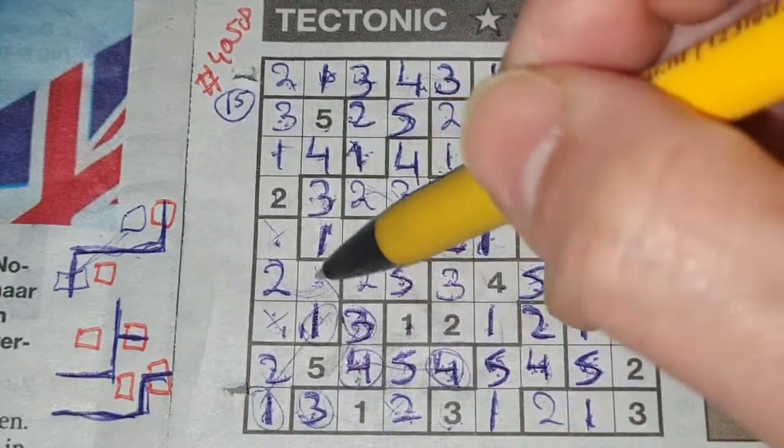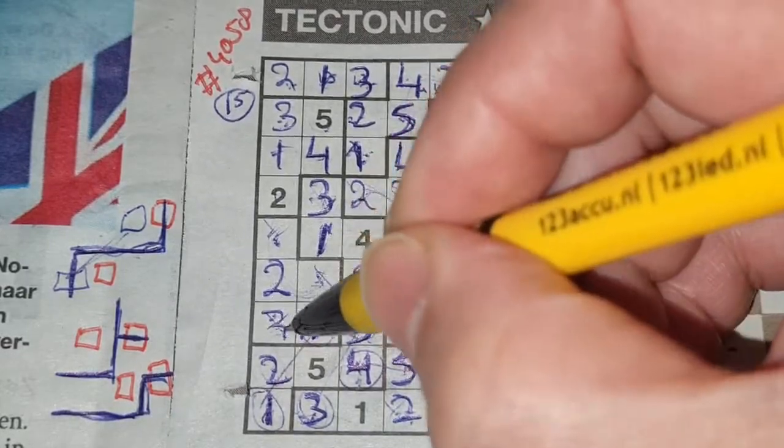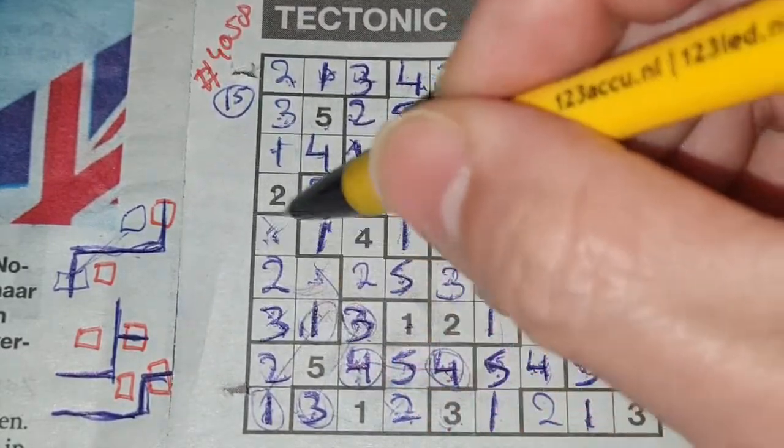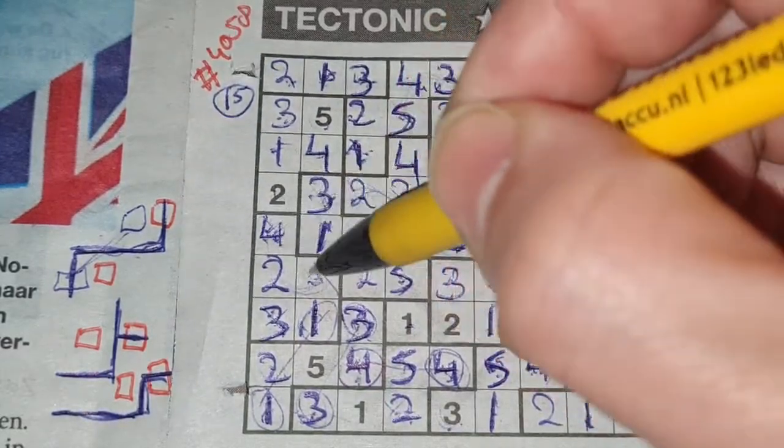Okay, this box cannot be a 3. That box cannot be a 3. 1 box left for the 3, should be here. 2 numbers left in this area for numbers 4 and 5. We have a 4 there, no 4 there. 4 should be here. The 5 goes there.